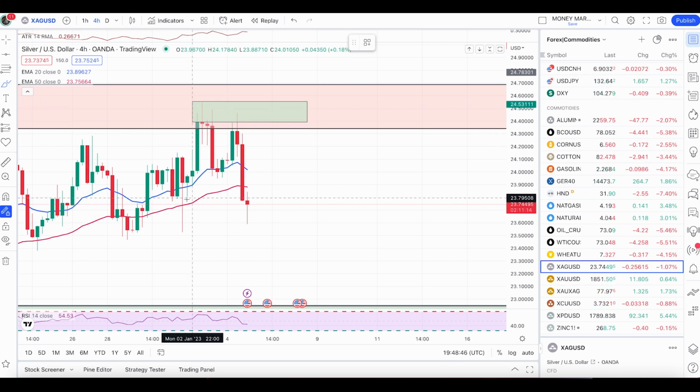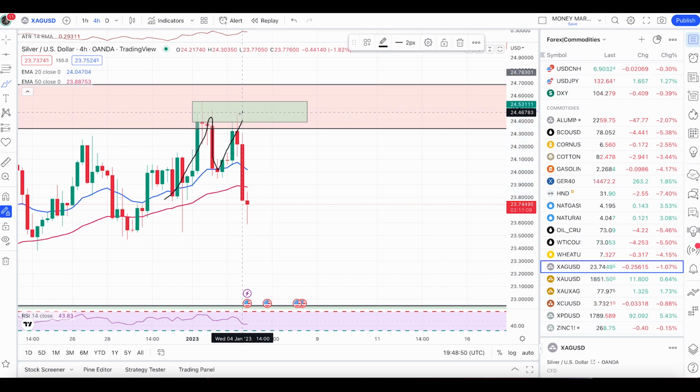Nice one. As you can see on 4-hour time frame, we had a double top pattern mentioned in my last video. I have this red candle here, a very aggressive way to enter double top trades. Now as you can see, this red candle was enough to hit a sell target if you would have entered at the close of this candle.